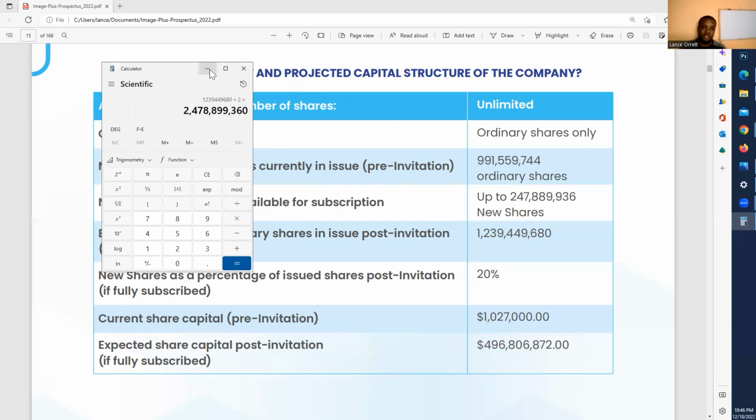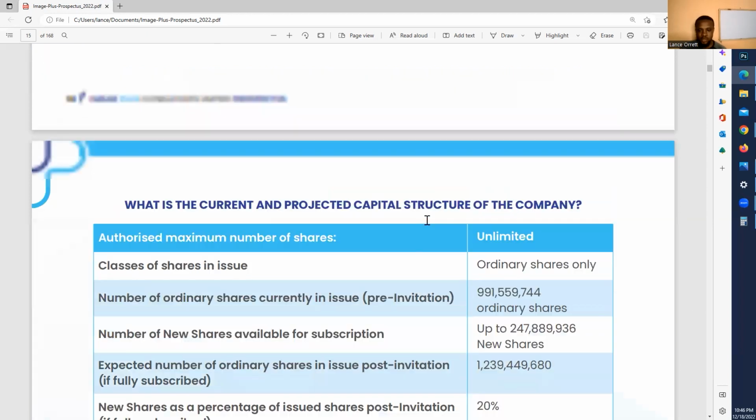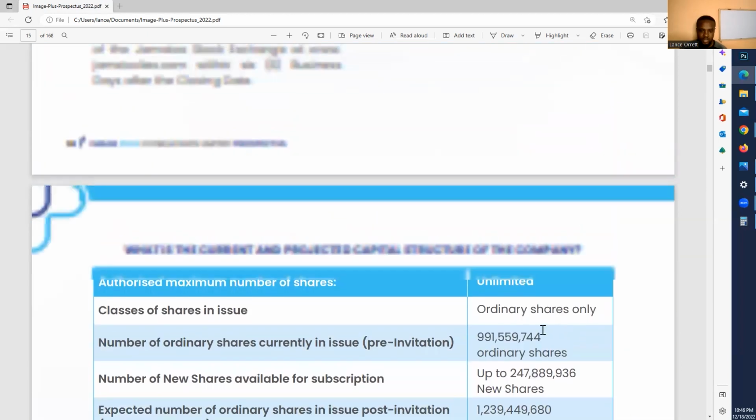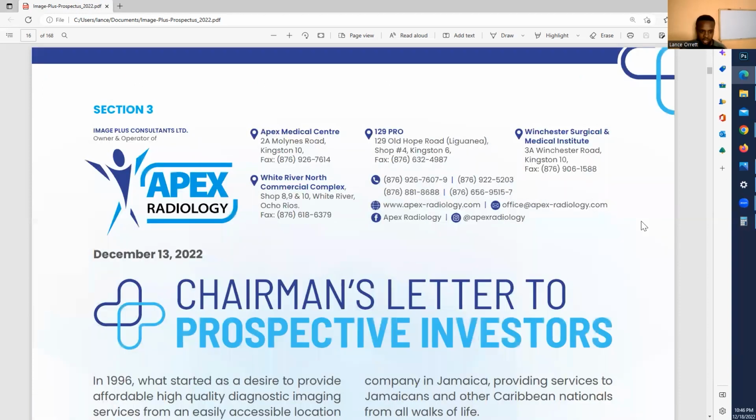So the company is basically valuing itself at 2.4, almost 2.5 billion dollars. And the number of shares as a percentage of issued shares post-invitation is 20%. So they are offering 20% of their company. So let me look at the content. I don't want to be long on this video.